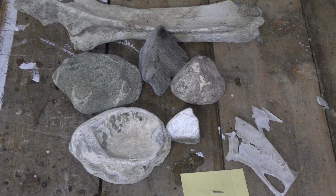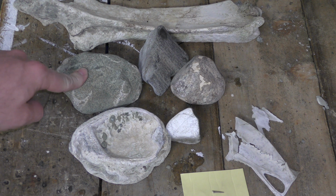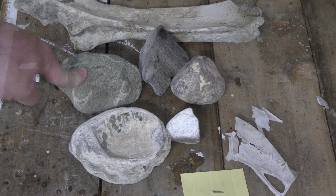But all in all, it was a great 2 days of hunting. I enjoyed being in the Waipara River. I don't often go in there, but there are things to be found, as you can see. There's usually a bit of petrified wood lying around, and there are stacks of Waiparaconus. I just haven't found it before, so I'm really happy with this piece.